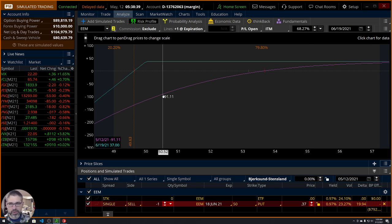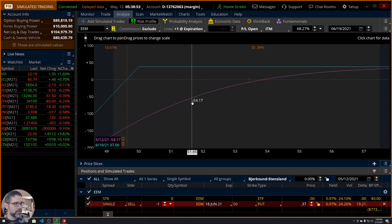I have Tastyworks open in another monitor over here. I'm spoiled. I've got 2 monitors. If you haven't lived with 2 monitors, I'll tell you, once you go, you can't go back.